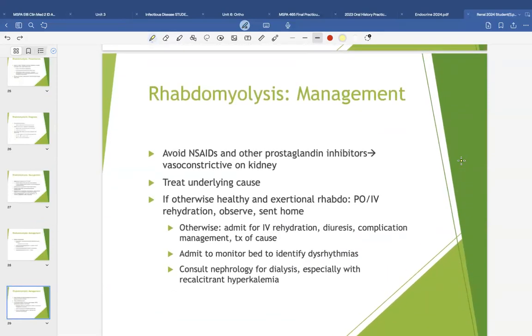Treat whatever's causing it. If it's some sort of exertional rhabdo and they're otherwise healthy, then you can just rehydrate them. Give them fluids for an hour or two, PO, IV, what have you. Then get another urine and measure their CK. If they're doing well, send them home. Otherwise, they have to be admitted for more IVs, possibly diuresis, managing any complications or treatment of the cause.